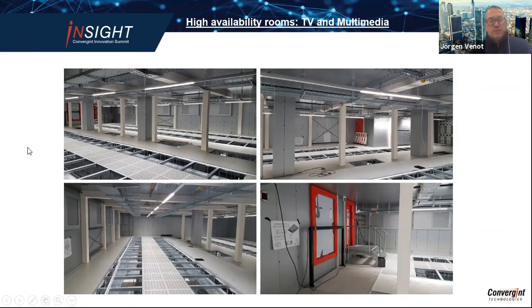And basically, every room is customized to the inch and to the millimeter. So we prepare every perforation for every cable tray technically, and then we go into production. So it's made in production, made in the factory, and assembled on site.